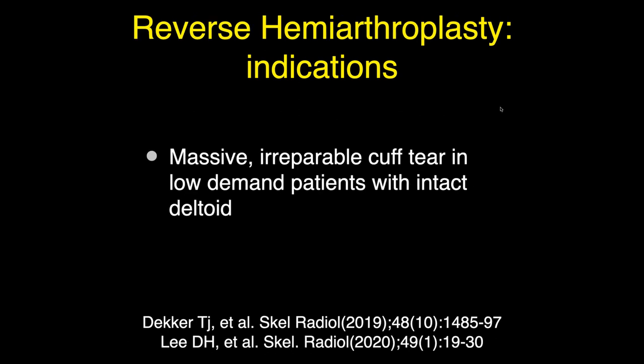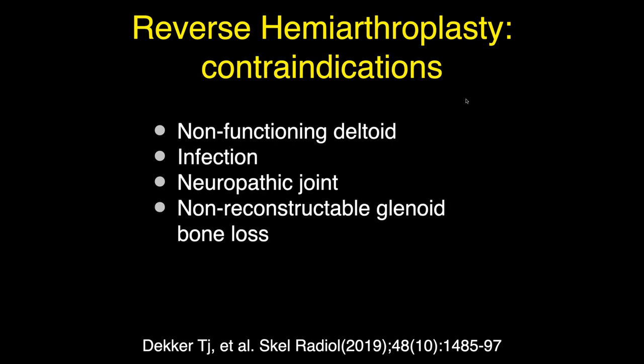And the indications for reverse hemiarthroplasty are massive irreparable cuff tears in low-demand patients with an intact deltoid. That's the classic reason to do a reverse hemiarthroplasty. Contraindications: you have to have a functional deltoid if you do a reverse. That's what allows you to move the shoulder.